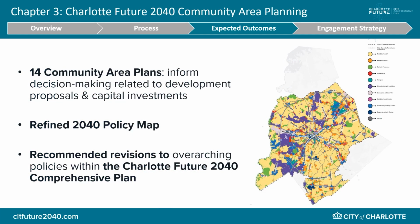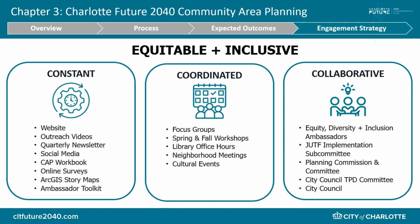The expected outcome of this multi-year effort will be 14 draft plans that are intended to be used in future decision-making processes such as rezonings and capital investments. Place type refinements recommended within the plans will be incorporated into the citywide map upon adoption. And any citywide updates identified in this process will be carried forward to future comprehensive plan updates. As done with the previous 2 efforts, we continue to prioritize equitable engagement in the hopes that it leads to equitable recommendations and future outcomes.